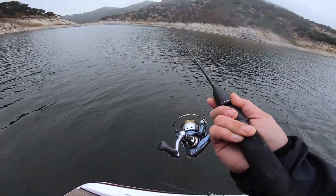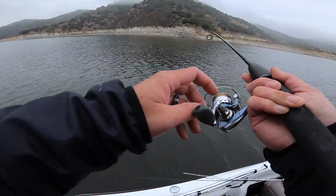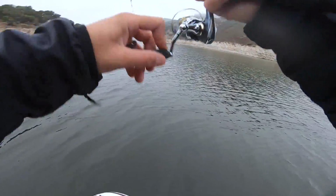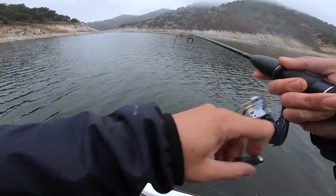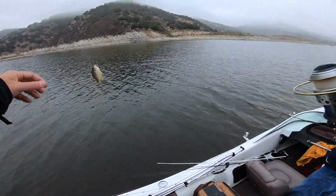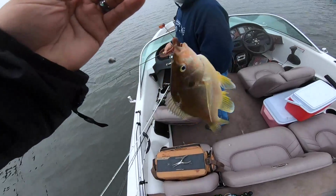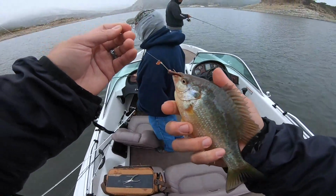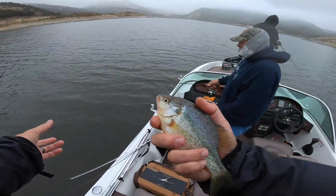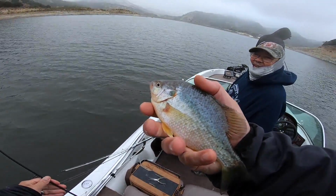Oh, getting bit already? Oh yeah. I see it. There you go. Feel good? Oh no. It's a little crappie or something. Maybe a little red ear. No, it's a little red ear. That size you don't want to keep? Yeah. Too little, too small. Eat them, dude. All right. Yeah, that's edible right there. You ain't gonna get no fillets off that, dude.